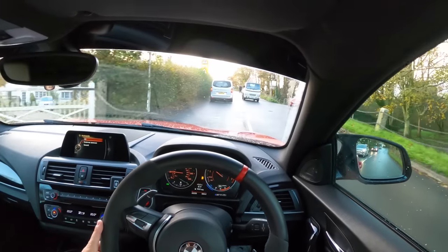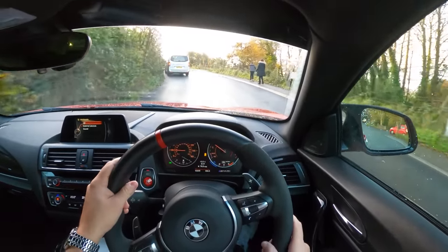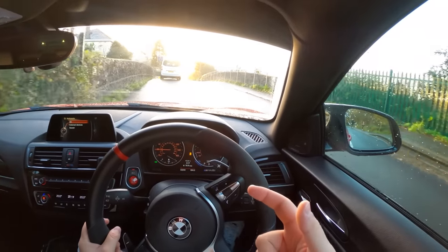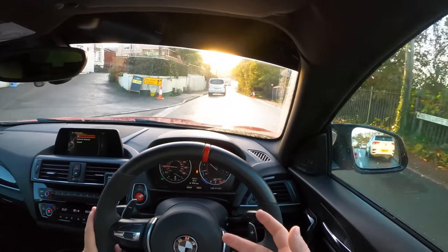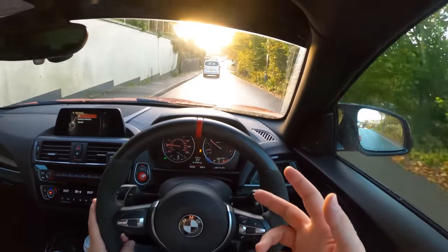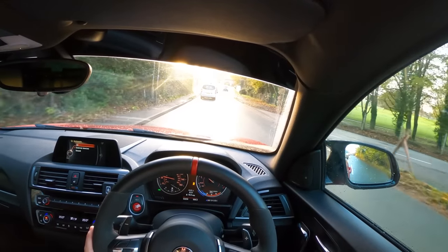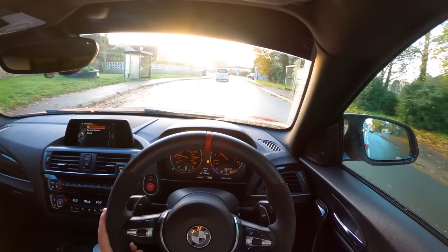So for all the new viewers around here, the car is mapped by MG Flasher. It's currently stage 2 plus. We've got the high pressure fuel pump, a high flow downpipe, and the sun's about to get in our eyes. We've got a double res delete. We've got the hot climate mod and the sort of air scoop for it as well, an air filter, the super spark plugs, the TU spark plugs. I'm trying to think what else we've got.